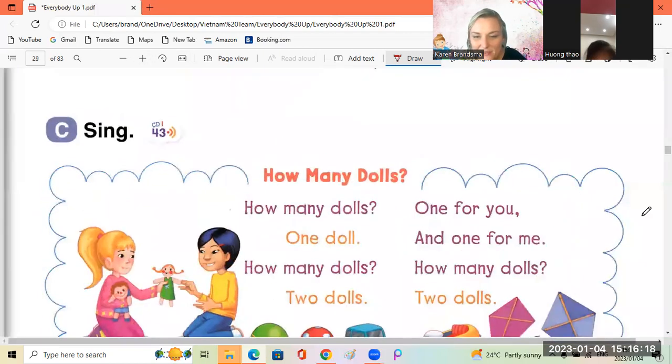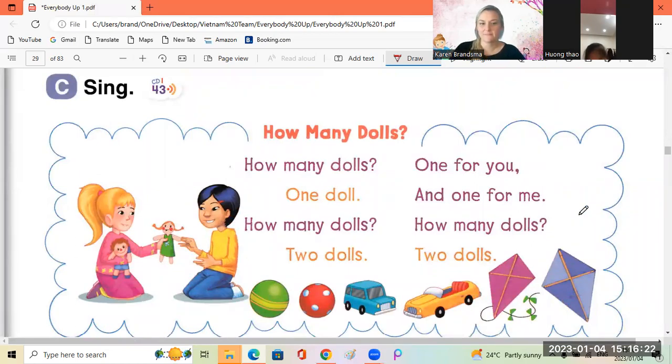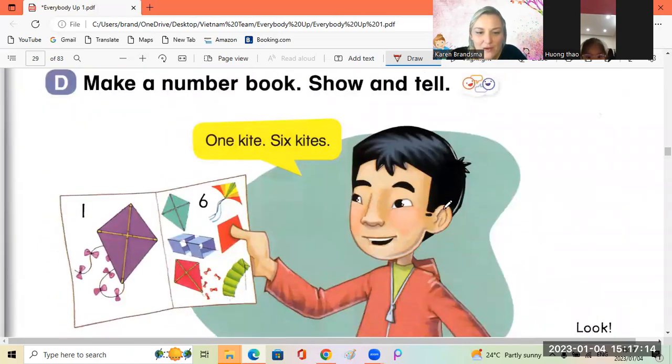Okay. Can you read for me? Yes. Can you read how many dolls? How many dolls? One doll. One for you? Oh, sorry. One for you, and one for me. How many dolls? Two dolls. How many dolls? Two dolls. Okay. One kite and six kites.